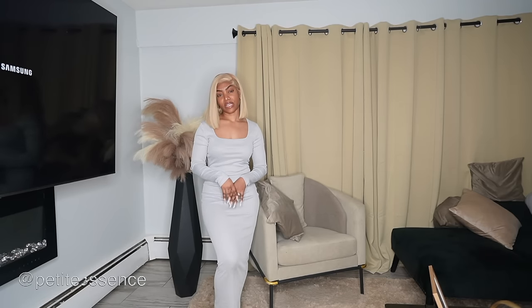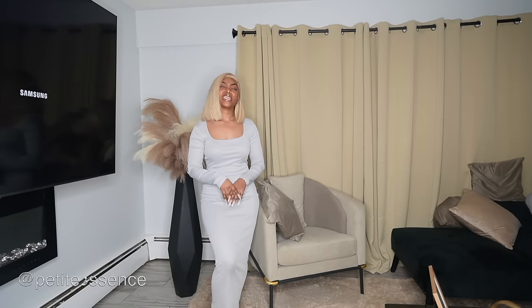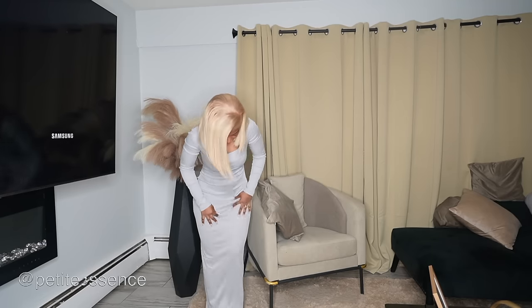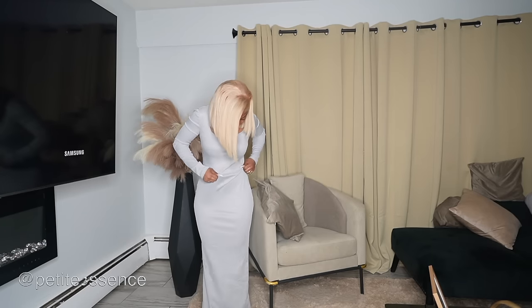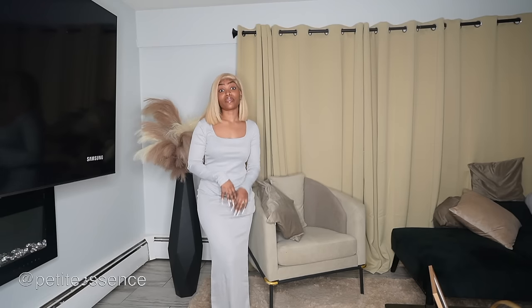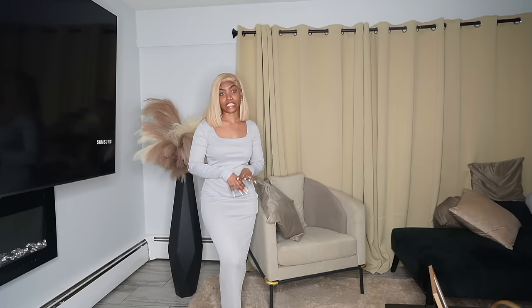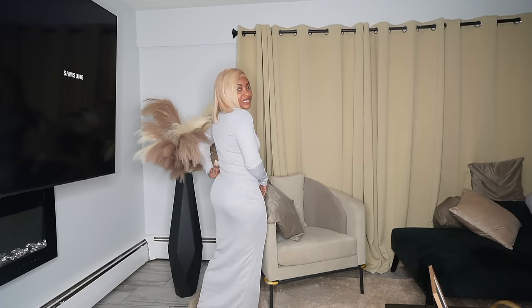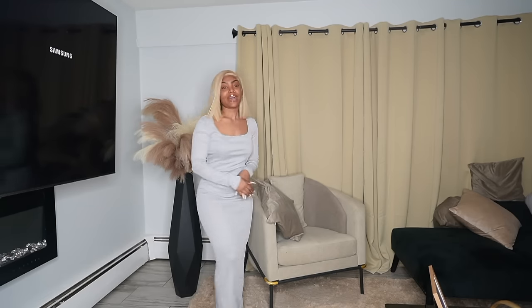As you can see, they have it in black. That's an option too. And I got it in size small. I think I just said that, but I feel like I should have sized down just a little bit, because I have a little bit of room. And I do love the fact they do offer all the way to extra small. So I would recommend, if you wear a size small, probably you want to size down. I would definitely size down just a tad bit more.